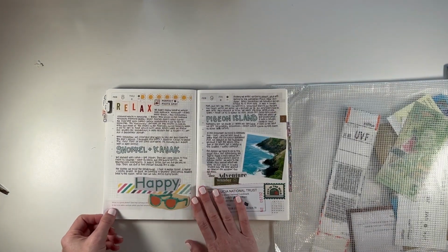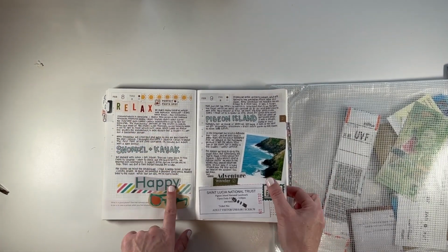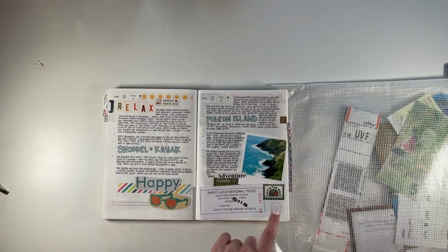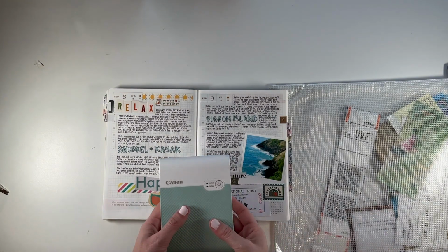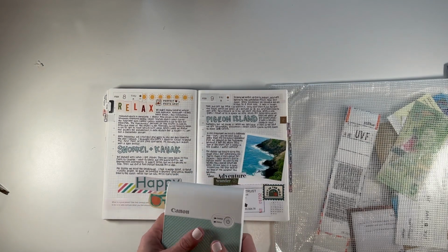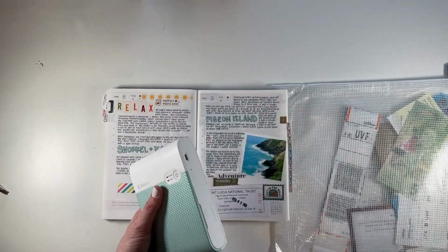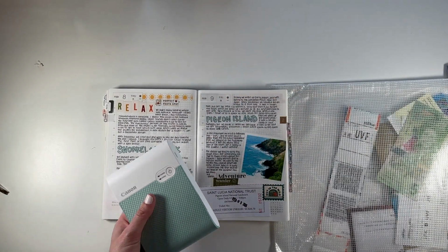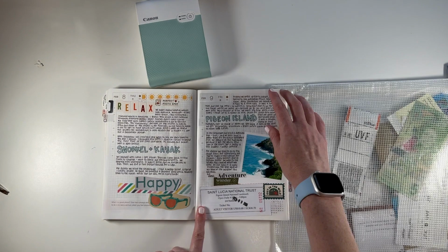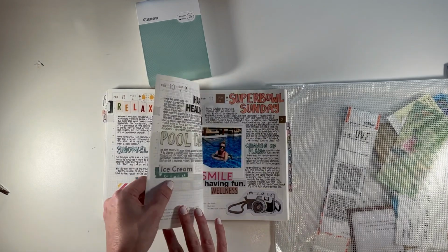Then moving into the days there, I did some longer journaling. I added some embellishments. I added a photo here using my Canon selfie printer. This is the Canon selfie that I brought with me to Saint Lucia, and it is very portable. It's a little heavy, but I just kept it in my bag that I shared at the beginning of this video, and that worked out really well. I printed a couple photos while I was there, and then I added in one of the tickets here and some washi tape and just did some larger titles.